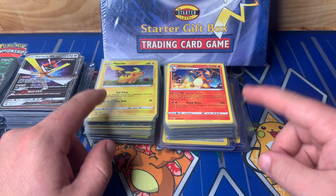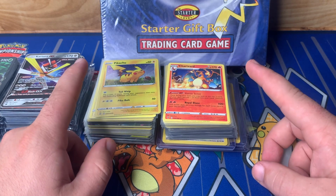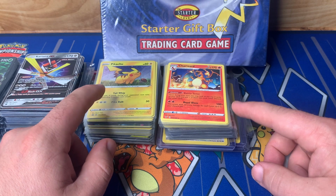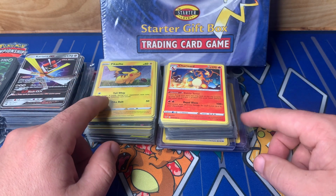It was a PSA 8 Toys R Us Charmander. I think there was a CGC card, and another CGC card that was valued at about $50, and then there was also a Shining Fates ETB as well. So I already sold the graded cards.